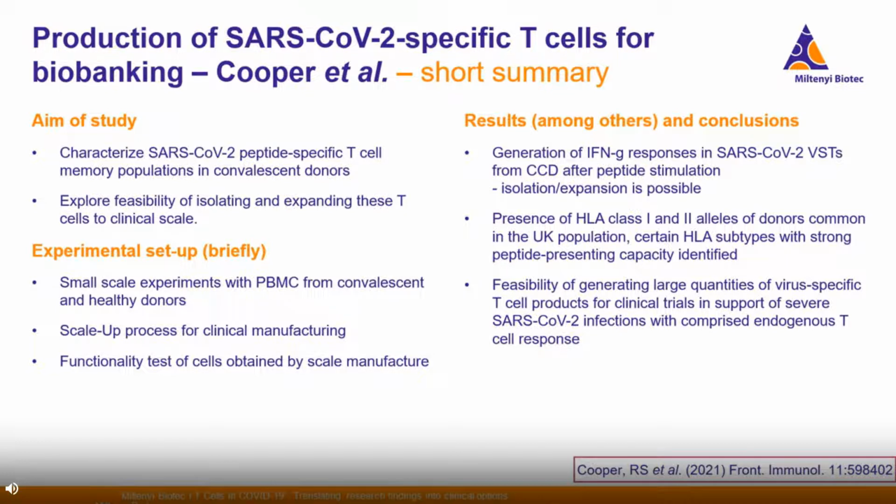The experimental design included scale-up experiments, functional testing of the obtained cells, and experiments comparing blood from convalescent donors with blood from donors who have not undergone SARS-CoV-2 infection. Important findings of this study are that generation of interferon gamma responses in SARS-CoV-2 virus-specific T cells from convalescent donors is possible after peptide stimulation, isolation, and expansion.